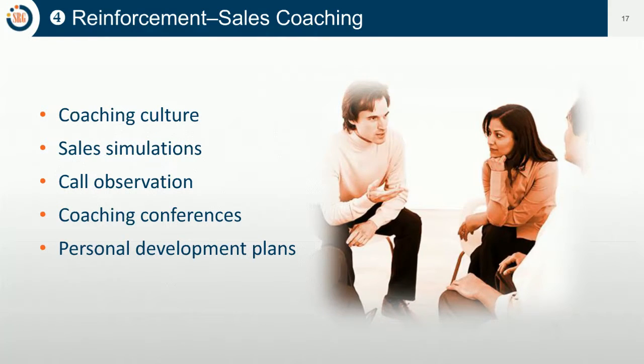Sales simulations are great. If you can't actually get out on a call, it's better to practice in the office than to practice in front of the customer. Call observation is great as long as the manager is truly observing. If the manager is going in there and doing most of the selling, they may close a business, which isn't a bad thing, but they're truly not coaching. So we want to make sure there are enough calls where they're really in observation mode.